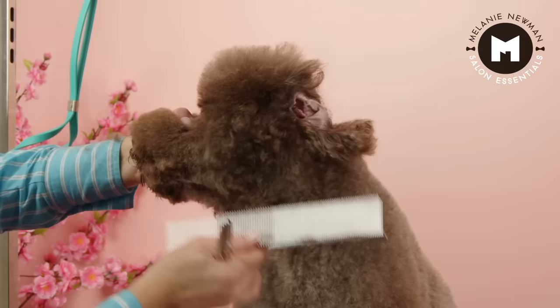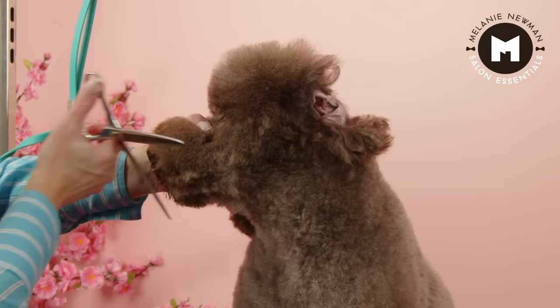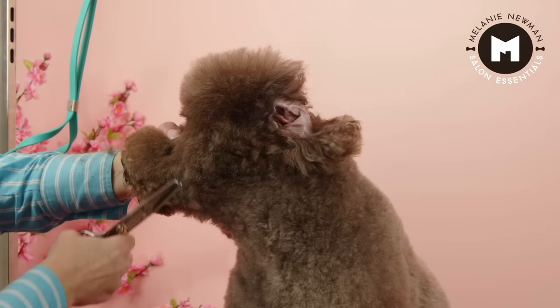Going to comb everything back out, and then I'm going to go through with a blender and then just soften off all these edges so we get a nice round appearance, so it's really soft and cute and cuddly to look at.